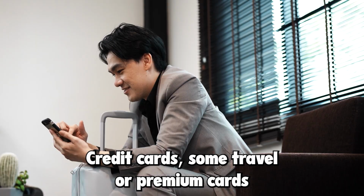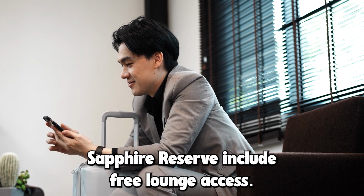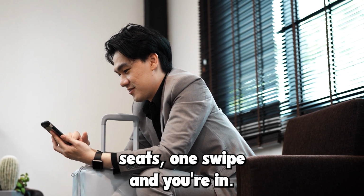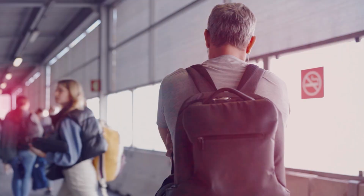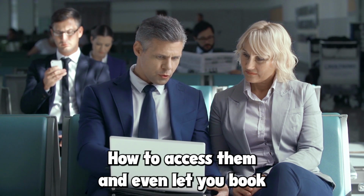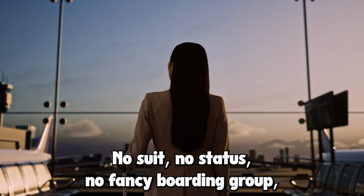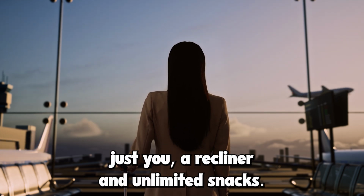Credit cards. Some travel or premium cards, think Amex Platinum or Chase Sapphire Reserve, include free lounge access, even if you're flying in the cheap seats. One swipe and you're in. And if you don't have those cards, don't worry. There are apps like Lounge Buddy or Priority Pass that show you lounges near you, how to access them, and even let you book a one-time pass instantly. No suit, no status, no fancy boarding group, just you, a recliner, and unlimited snacks.